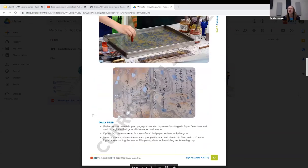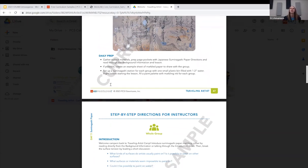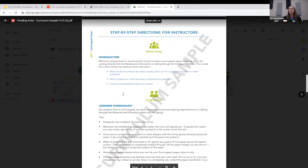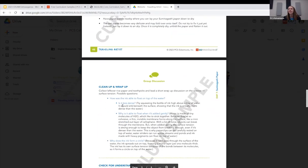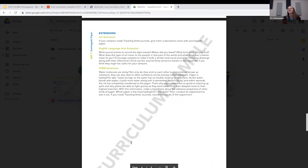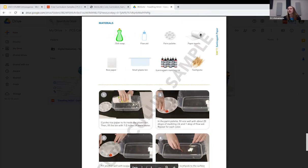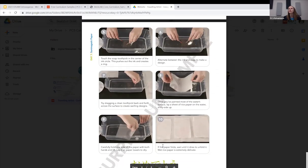Then any prep, we try to keep it really simple so you can pretty much grab your supplies and get going. Then your step-by-step directions. It'll have discussion questions, and sometimes visuals and videos to go along with some of the activities. In this case, it'll have a little bit of STEM discussion of how this art works, and then some extensions. Then this is an example of what the student directions might look like. We have both print, if you're trying to do an unplugged version, and for this one, we also have a video that goes along with it.